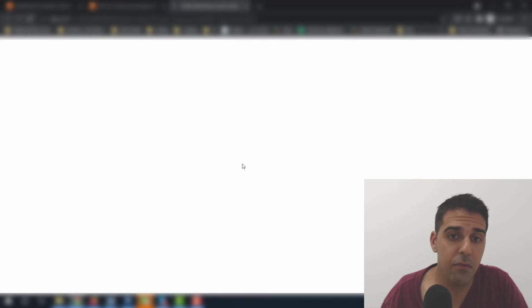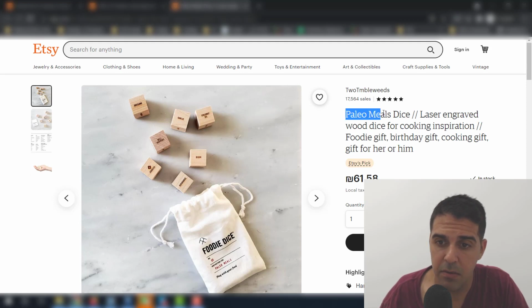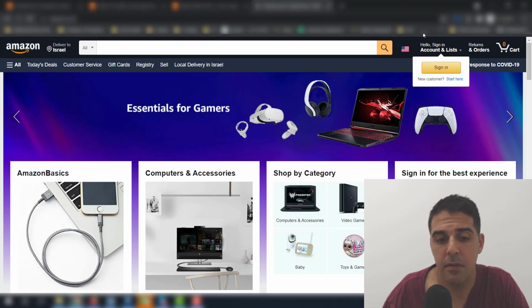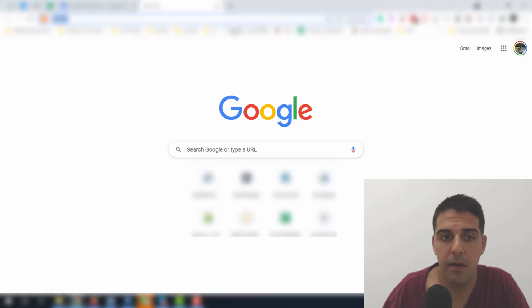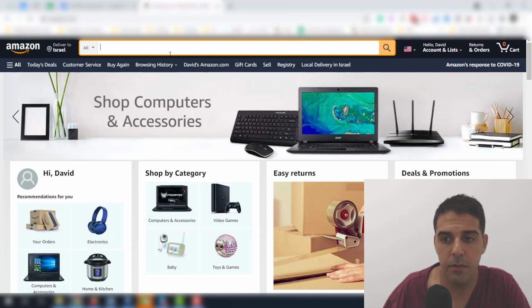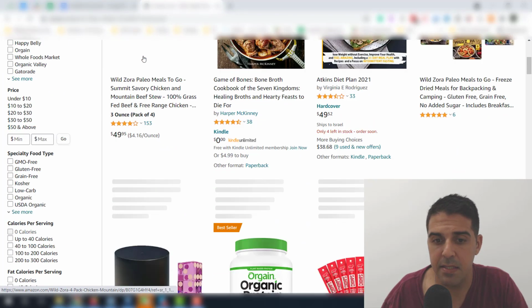So let's see what this is. Paleo Mills dice. Basically, you roll the dice and it allows you to choose what to cook or to eat, I guess. So let's go to Amazon, on my own browser, and let's search for Paleo Mills dice.